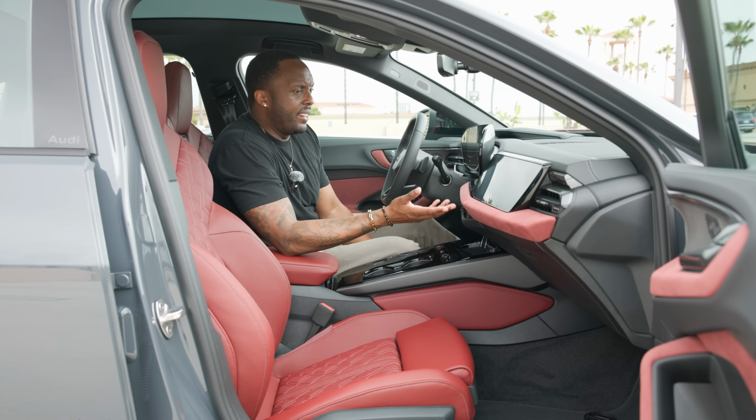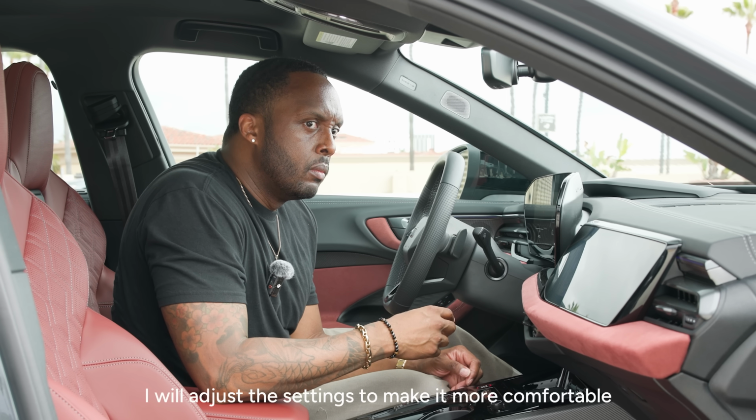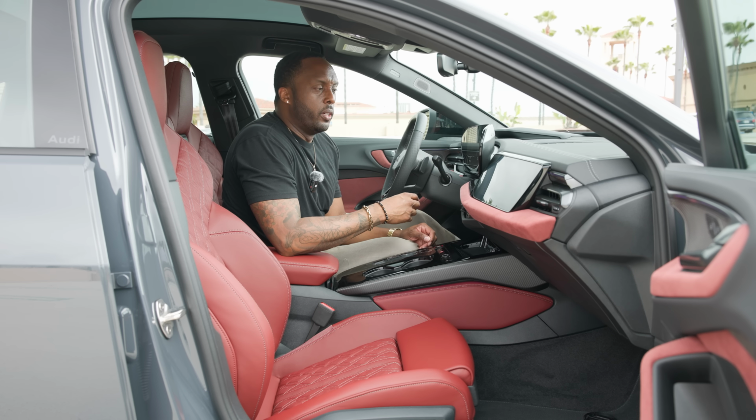Hey Audi, I'm hot. I will adjust the settings to make it more comfortable.